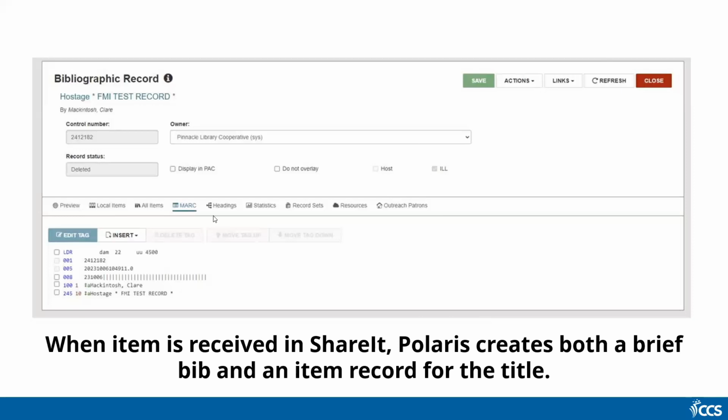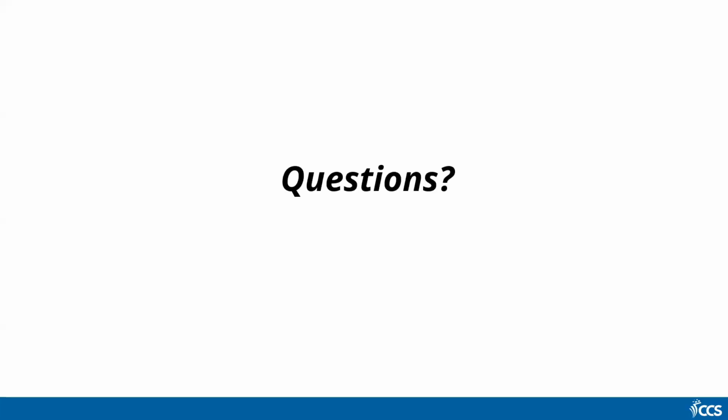And just to clarify, because I suggested, is there a queue where they're deleted? There is not a queue. Deborah and Eric confirmed that they're deleted as part of that return process. Press return and Share It, the brief bib is deleted. So those are our brief record questions.